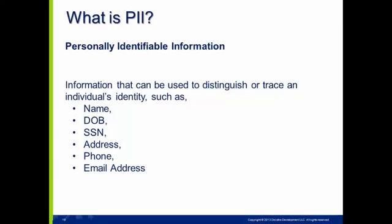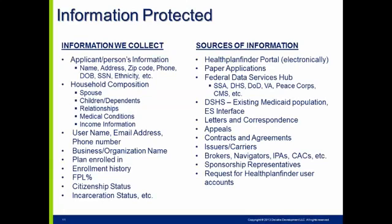What is PII? Personally Identifiable Information. This is a term we'll use a lot when discussing security and privacy. Examples of this include name, date of birth, social security numbers, addresses, and contact information. There are a lot of pieces of information collected and processed through the Washington Healthplanfinder. This slide shows a snapshot of the information you are responsible for one individual, and all of the avenues the information either comes from or is sent through. Please take a moment to read through them.